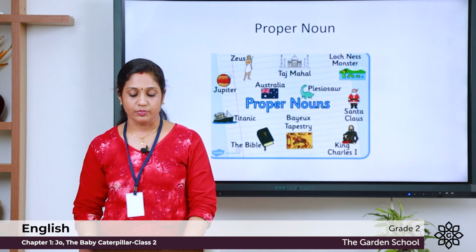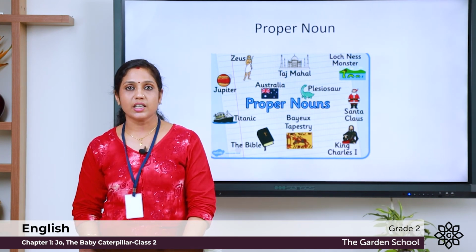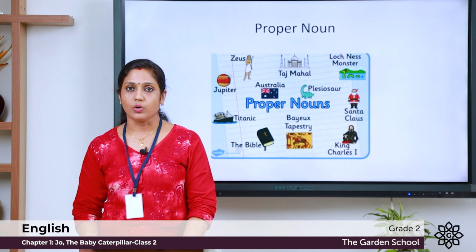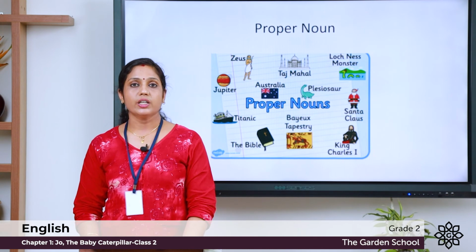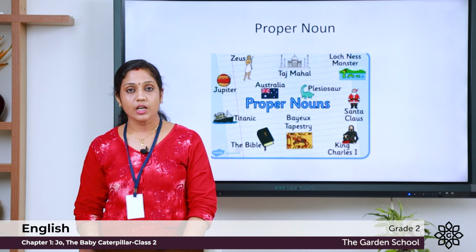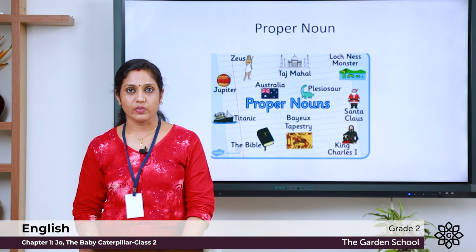Page number 7. You can see, underline the common nouns and circle the proper nouns in these sentences. One has been done for you. So what do we have to do? We have to underline the common noun and circle the proper noun. First sentence, Ravi bought books. Ravi is the name of a person. So is it a common noun or proper noun? It is a proper noun. So they have circled it. And the next, books. It is a common noun. So just underline that.